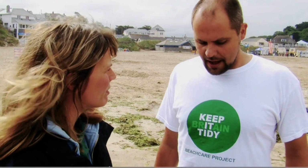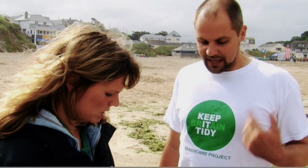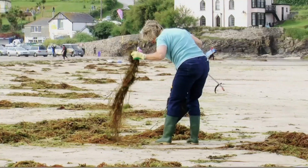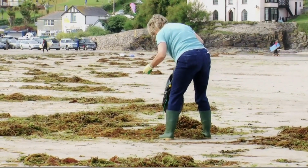So what are you doing with the data? We're collating the data and then it goes out to a variety of people: the Environment Agency, Keep Britain Tidy so we can campaign, also to the council. So they do their own survey and this is backing it up so they can understand some of the issues on the beach. Two bits of rope, Steve.